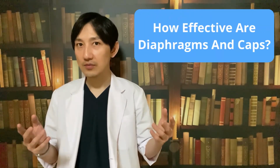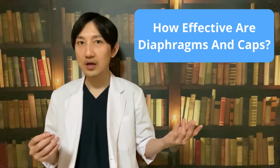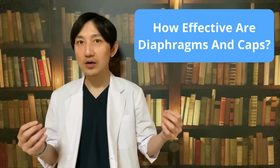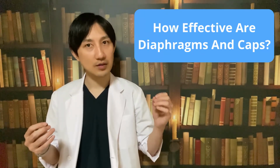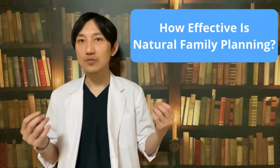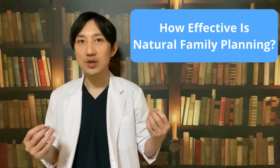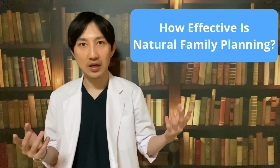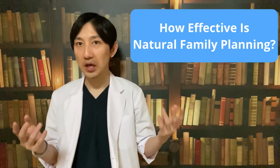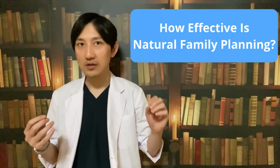Okay, next, how effective are diaphragms and caps? Under perfect use, diaphragms and caps are between 92% and 96% effective, which drops under typical use to around 71 to 88% effective. Next one, natural family planning. Under perfect use, natural family planning can be up to 99% effective. In this case, perfect use means monitoring more than one fertility indicator such as cervical mucus and body temperature and being taught by specialist teachers. Under typical use, the effectiveness rate drops to around 76%.